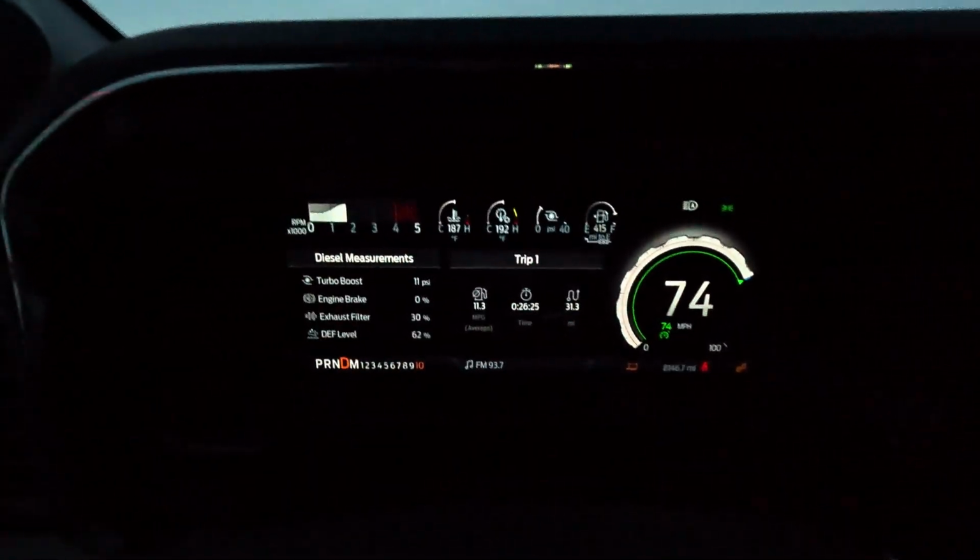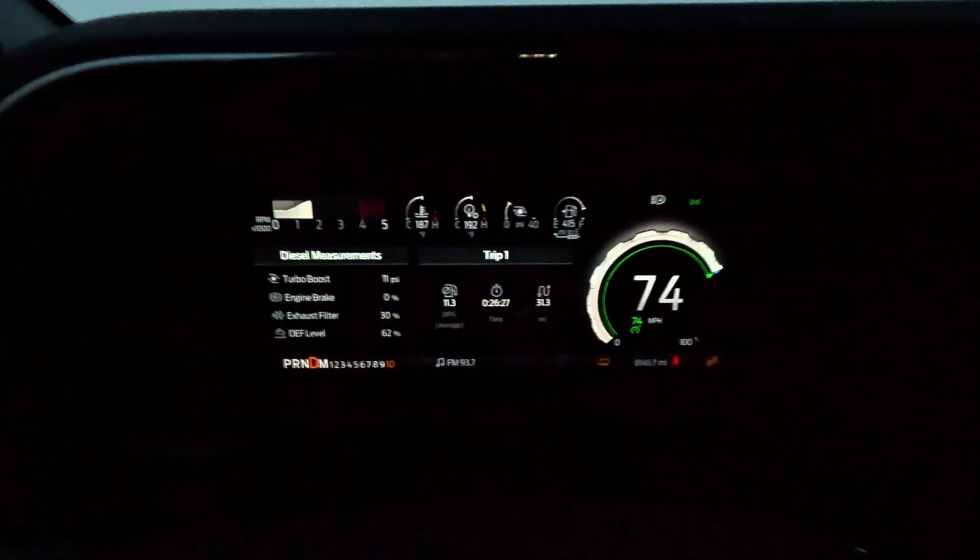Alright, that is the end of the trip. We finished with 11.3 miles per gallon total. So the results ended up being 10.7 for no modifications to the trailer, and 11.3 with the new air tabs. Is that much of a difference? Not really. I'm not really sure what to think of it.